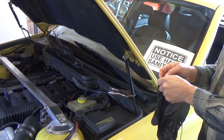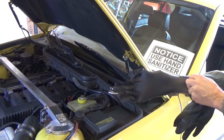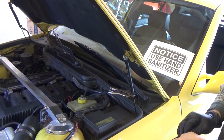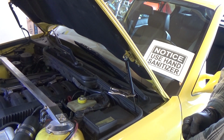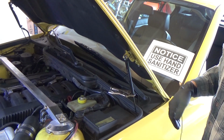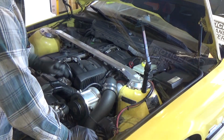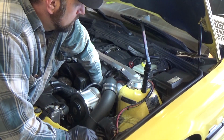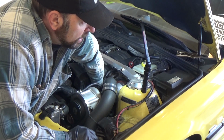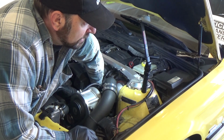So the first thing we're going to do is glove up, because who needs hand sanitizer when you can just put on gloves in this day and age, right? Basically the fluid in this car is just automatic transmission fluid, Dexron, which is like a General Motors transmission fluid. All right, let me reach in and grab this cap, unscrew this sucker. It actually screws on, and it's very tight in here.